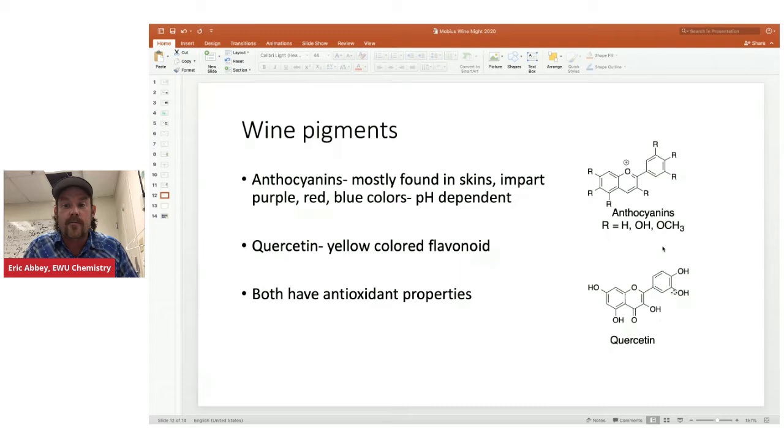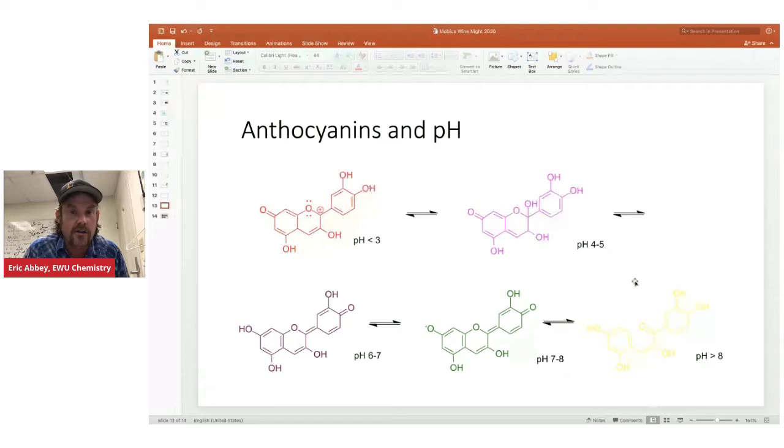So the last thing that I want to talk to you about is the pH dependent nature of the color of anthocyanins. Anthocyanin molecules, depending on their pH, will go through at least five different structural changes. If you start at acidic pH, below 3, and then start making it more basic, the color will actually change from red to pink to kind of purple to green to yellow.